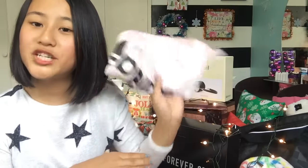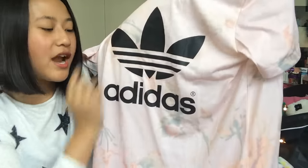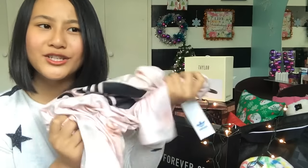The last thing that he got me is a shirt from Adidas, which I have been obsessed with, Adidas clothing recently. It's this really pretty pastel pink color, and it has the logo right here and the Adidas word right here, and it's super cute. I have been wanting this shirt for quite a few weeks now, so thank you so much, Gilbert.